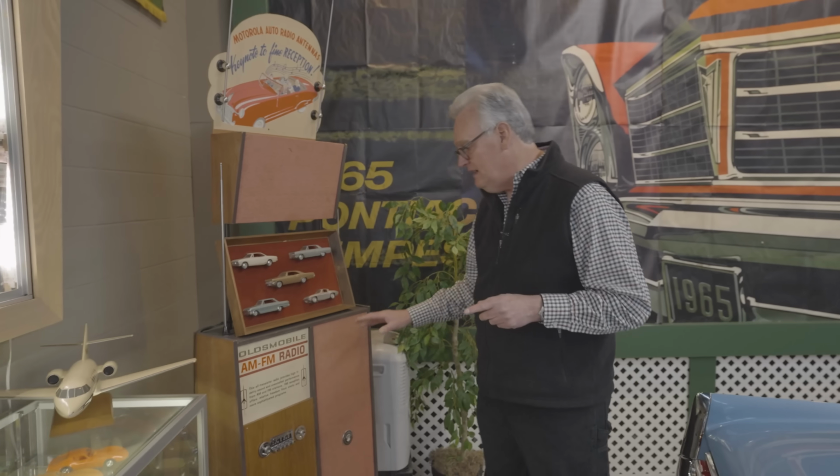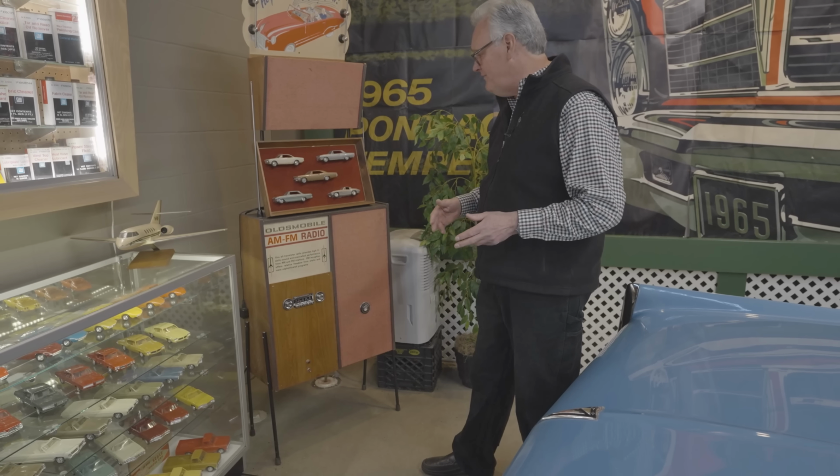So the other thing that you'd find in a new car dealership in the 50s and 60s was a display where they would advertise a radio, because the radios didn't come with cars. This was something that the dealers could sell you afterwards to make a few extra bucks.